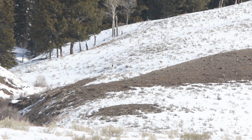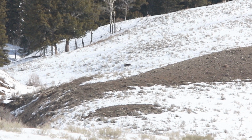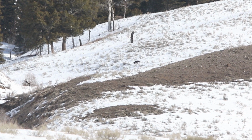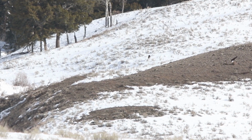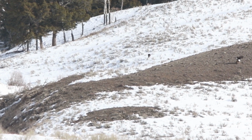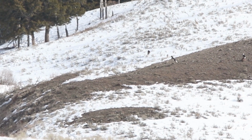You might see a mink, you might see an owl, you might see anything, definitely foxes and coyotes for sure, but you'll see a lot of stuff that you weren't even looking for, and maybe a badger, who knows, maybe a wolverine.